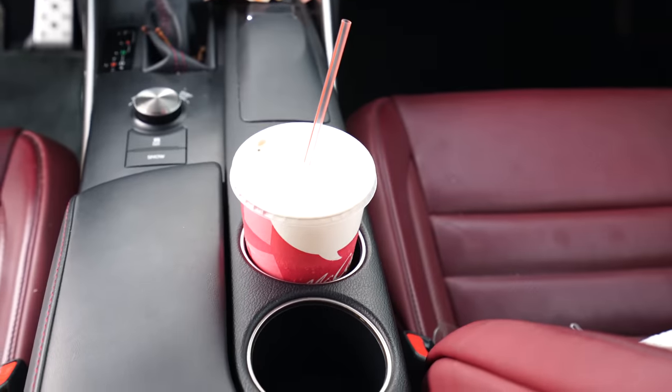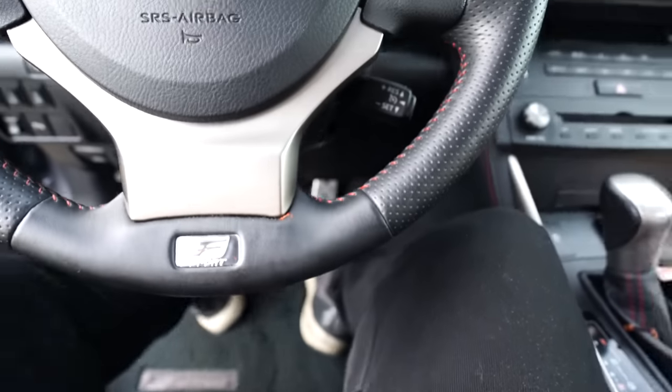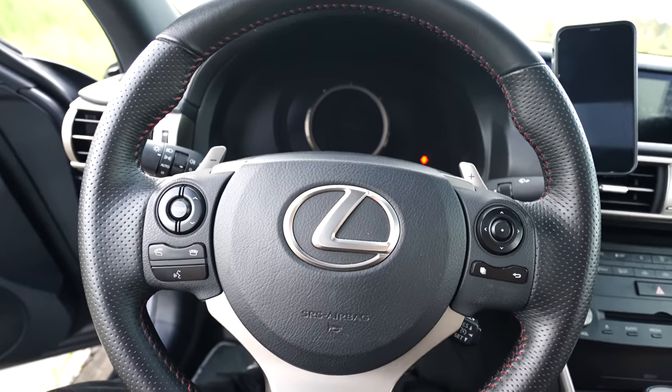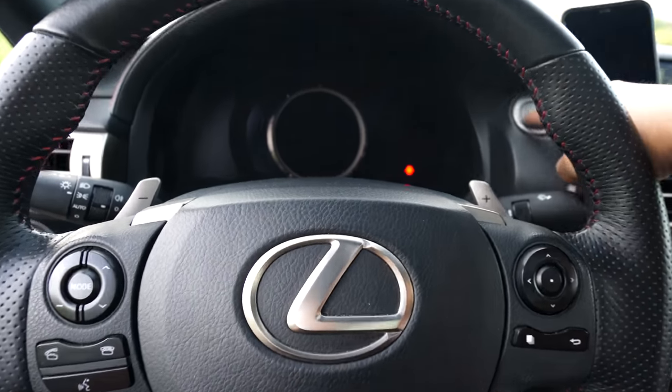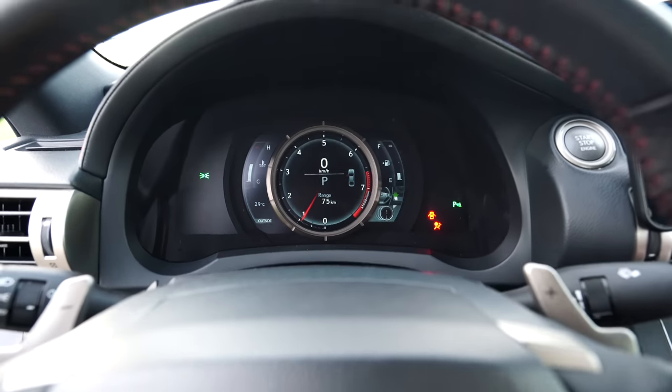Shout out McDonald's for the iced coffee. On the driver's side, you're greeted with a lovely cockpit-looking style interior. Start the engine. Digital gauge cluster.